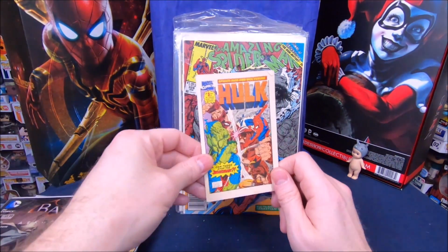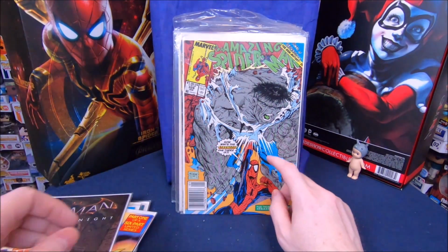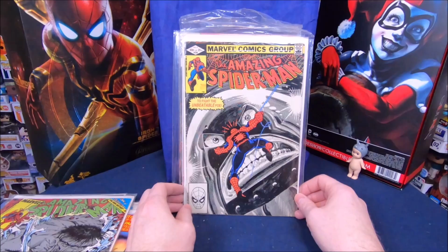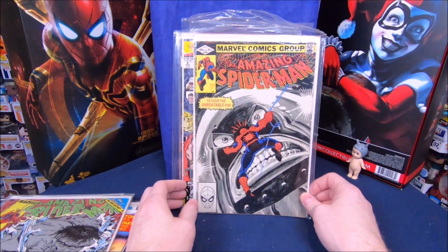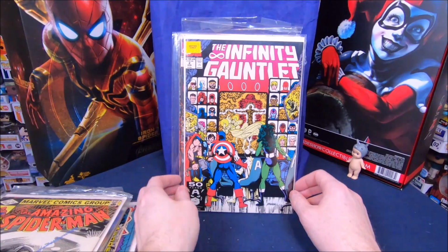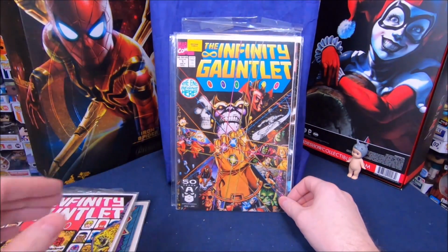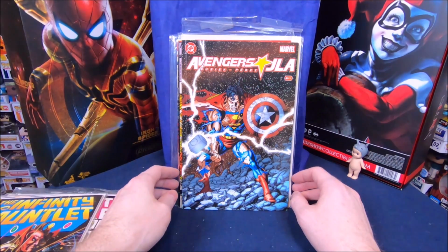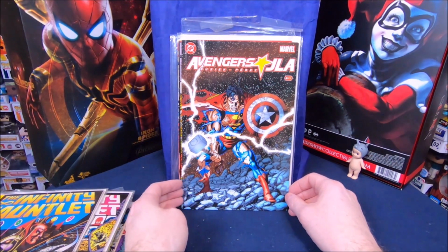Oh, first we have a little mini Hulk comic book, but we have Amazing Spider-Man number 28. This is another one that had a bit more value that I gave him more for. Amazing Spider-Man number 230. So I think the last are the ones I paid him the most for. These are the ones I paid up for. Infinity Gauntlet number 2. Number 1. That's pretty cool. That's definitely one that's, what, 20 bucks now? 30 bucks? 40 bucks? Depends on condition.